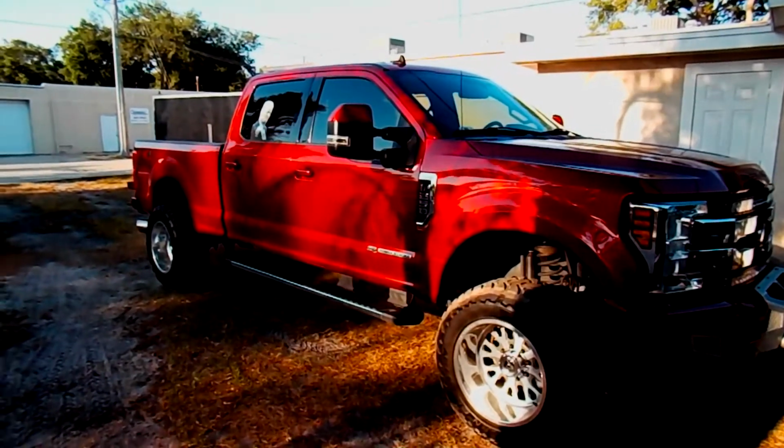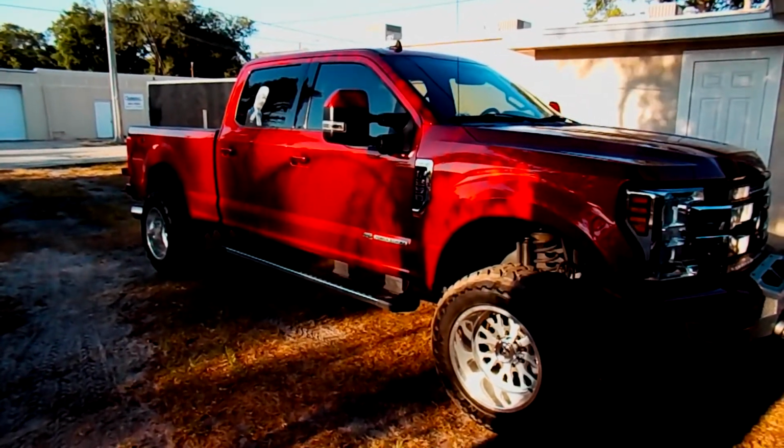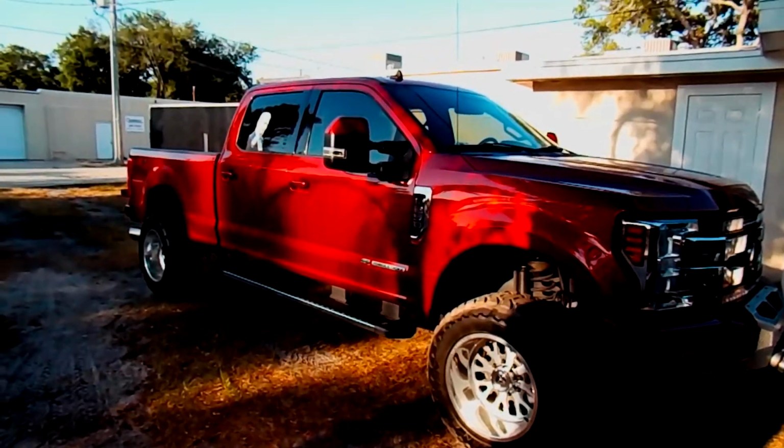Okay, so listen, guys, if you're interested, act fast, because obviously this truck will not be around very long at all.